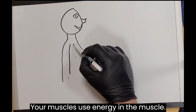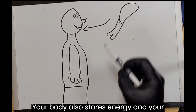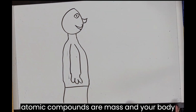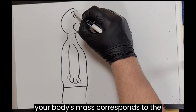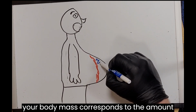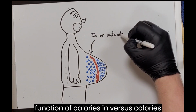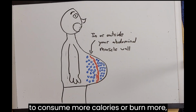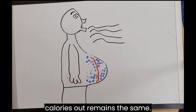Your muscles use energy in the muscle. Your body also stores energy in your adipose tissue as fat. Because atomic compounds are mass and your body derives its energy from those compounds, your body's mass corresponds to the caloric content of your food. This means your body mass corresponds to the amount of energy you consume and burn. Concerning body weight, it's simply a function of calories in versus calories out. While your hormones may entice you to consume more calories or burn more, the function of calories in versus calories out remains the same.